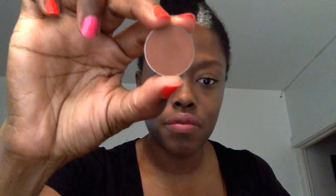It's actually a little bit more red than what my camera is showing. Beautiful color, and this one is called Cocoa Bear. It's a matte finish eyeshadow, so that means it doesn't have any shimmer, any glitter, any gleam. It's probably one of my most favorite neutral eyeshadow colors that I have. I reach for this every day. It's not super powdery, so you don't get a lot of fallout, which is also very good.